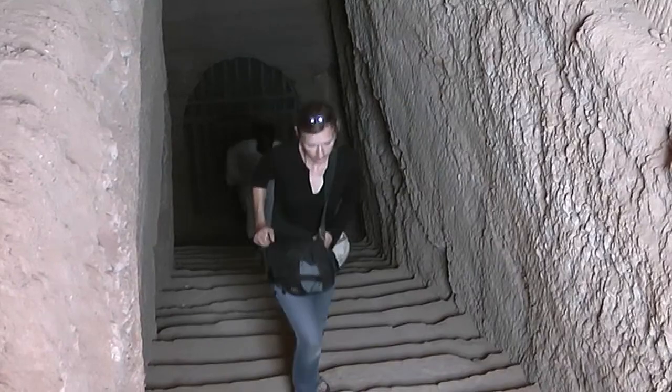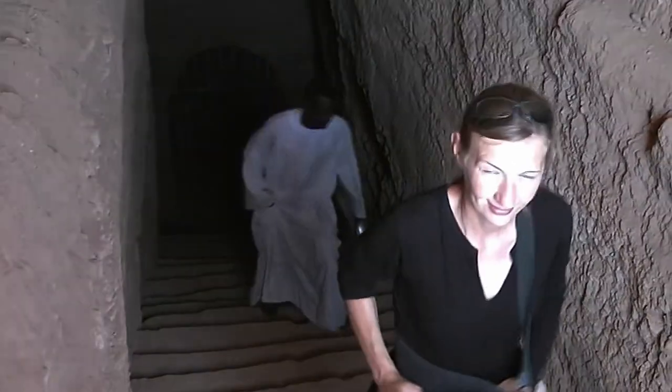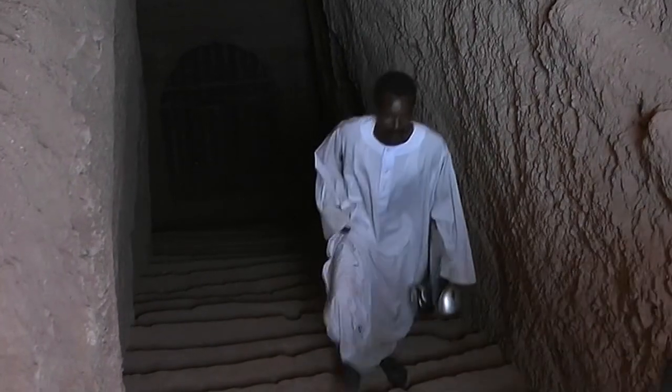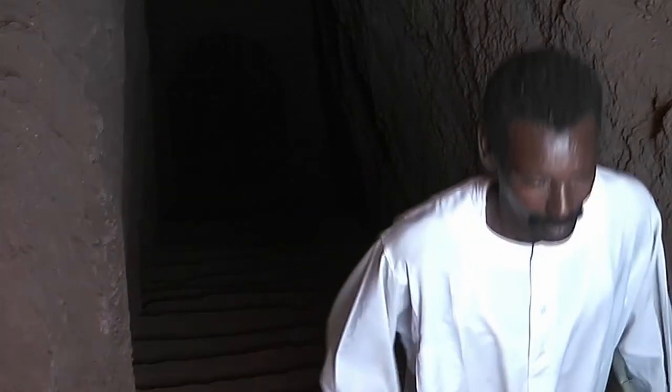From Karima we head to Atbara. We need to traverse the Bayuda Desert. This is not a big challenge because it is tarmac to Atbara. However, it is very hot, even the wind does not cool.